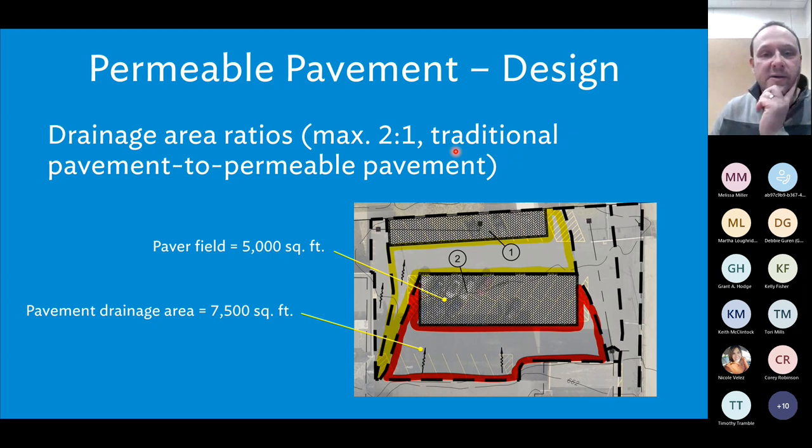All right, so with my little pointer here, I want to talk about this. This is an image from one of the projects we funded a few years ago that I've kind of marked up. We have two fields of permeable pavers that were put in, and these are, in effect, parking bays that were installed at the time. And we simply want to make sure that the traditional pavement area, the red area in the lower portion in this case, that drains to the paver field is no more than twice the size of that paver field. So that ratio of traditional pavement to pavers or permeable pavement should be 2-to-1 at the maximum.